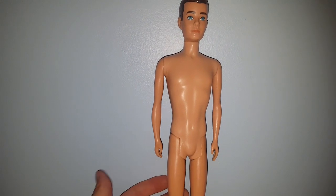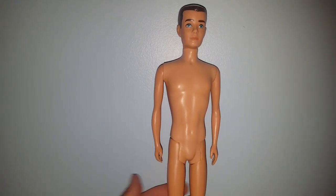I like the Ken dolls because the feet are flat on them. I don't think Barbie's feet are. I think they're like you're standing on your tippy toes. They're in that position because she has high heels on.